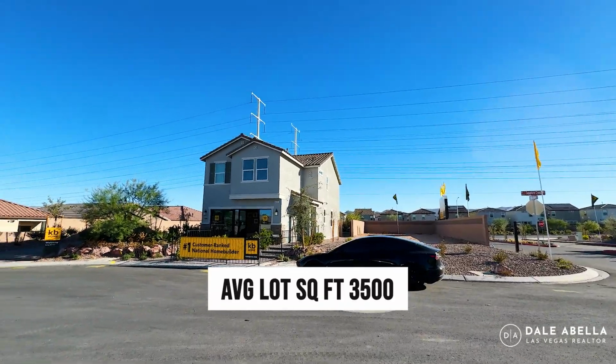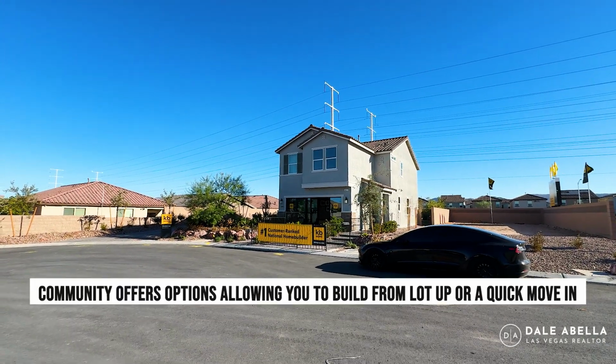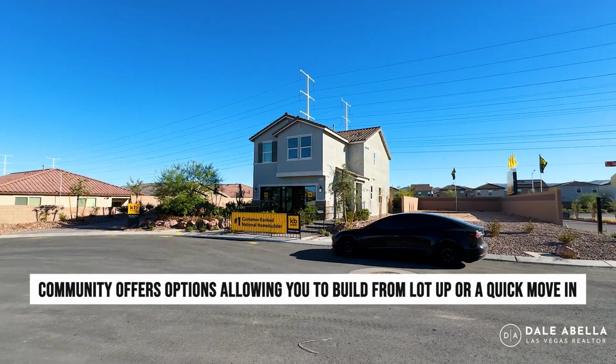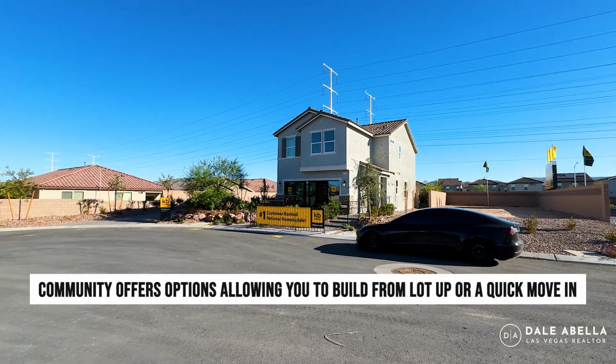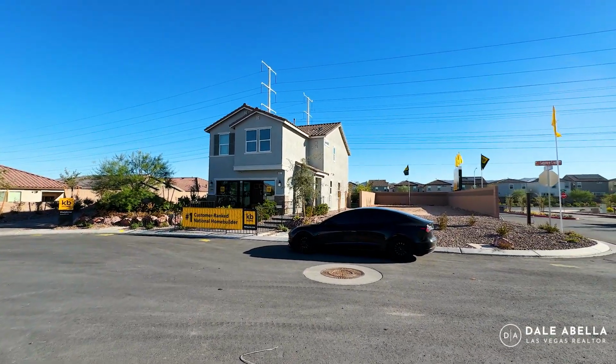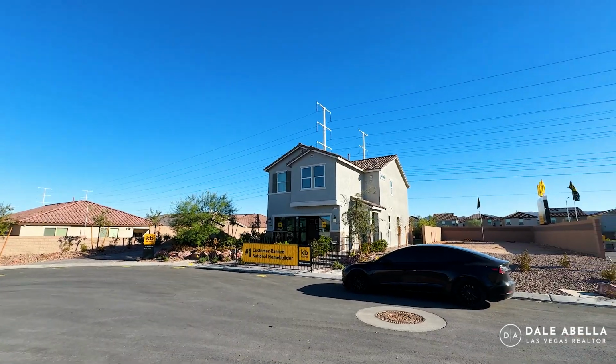And what they're doing in a lot of KB Homes communities as well is they're going to have build from lot ups, which they specialize in, but they're also going to have quick move-ins available in a bunch of communities, okay? So whatever your need is, if you're looking to move quickly, they do have some options available, as well as if you want to build from lot up. So let's get started with a tour.